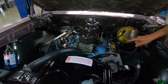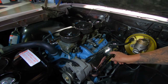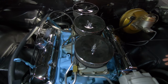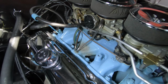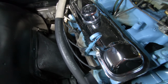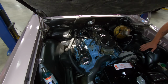Now a lot of people ask about this burn spot on the intake here. That is the crossover for the exhaust. The exhaust actually crosses over from the driver's side to the passenger side to keep that intake nice and hot, keep that fuel atomized so you get a good burn. You also see the burn on the head down there. That is a Pontiac thing. Now the heads have like part of the exhaust manifold actually comes out in the head. That's why you see that extra burn there, not like most cars.